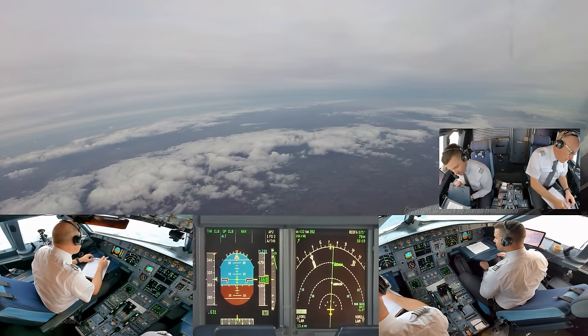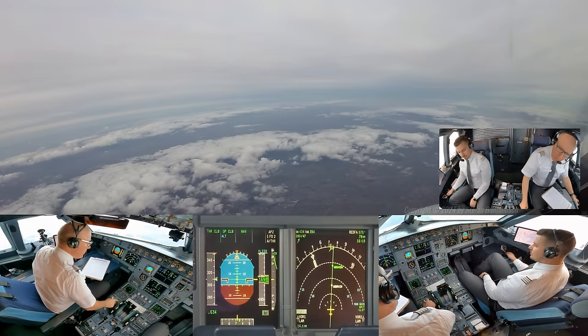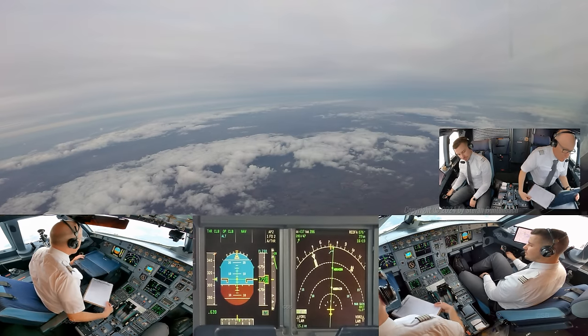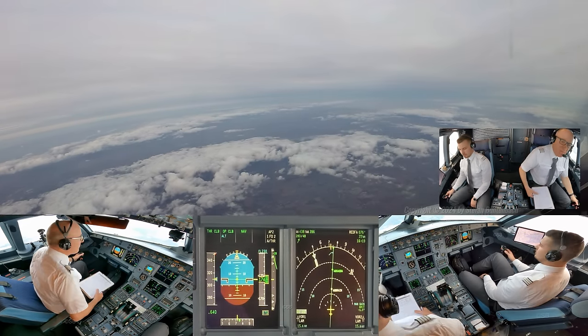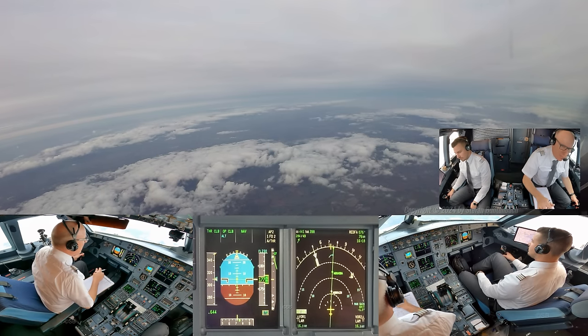Eurowings 7 Papa Yankee, contact London Control 133.940, goodbye. 133.940, Eurowings 7 Papa Yankee, bye-bye. To be level 280 by Kegit. Thank you. Good day, Eurowings 7 Papa Yankee, we are climbing 230.